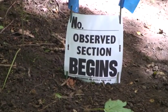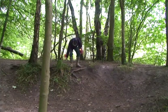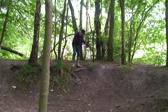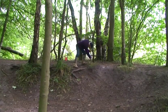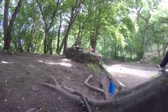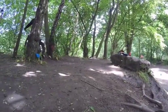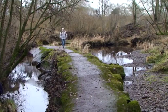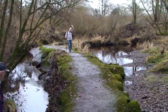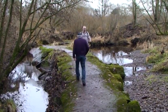Here we see a simple section being created. It's marked by blue flags on the left and red on the right. Each section is tested to ensure it's neither too hard nor too easy. Okay, we have a bike and a section. What now? Now we need an unsuspecting non-motorcyclist to be our guinea pig.